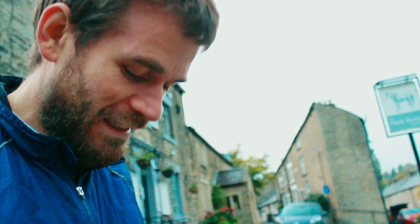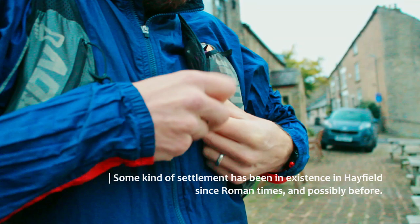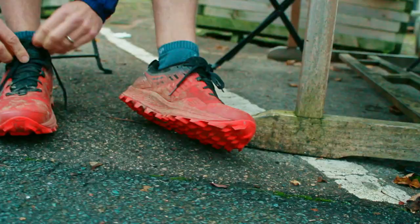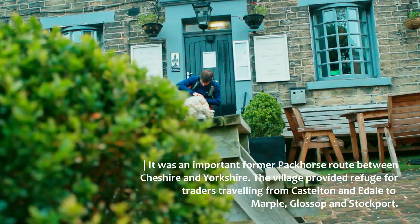This is the Packhorse Trail. South of the Packhorse, the Hayfield's first mention. This pub was first mentioned in 1577. It's been used as a meeting place to trade animals, exchange animals for centuries. The route from here over to Sheffield is quite well defined. There's crosses along the way.